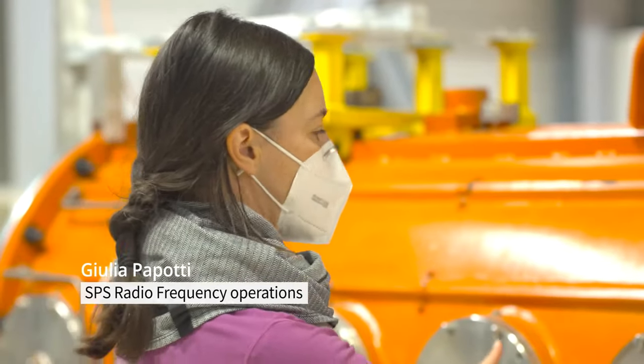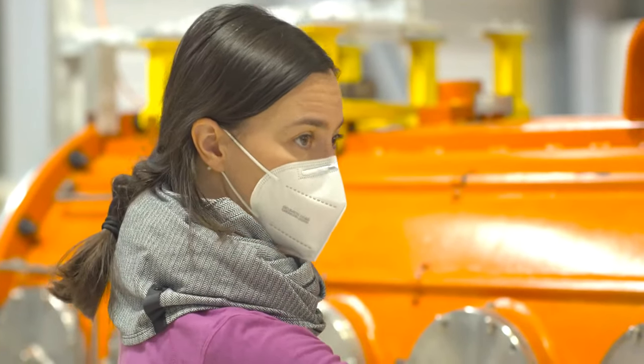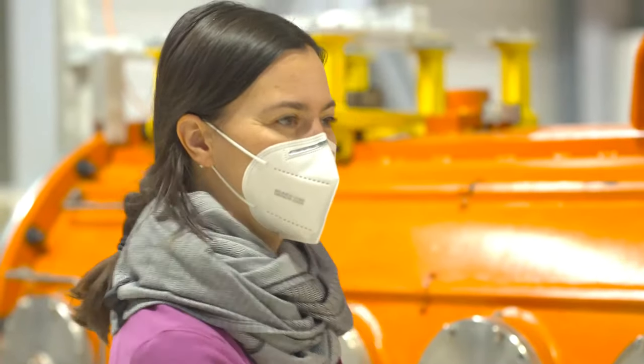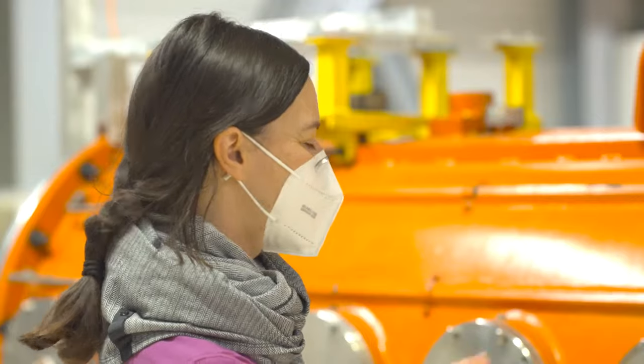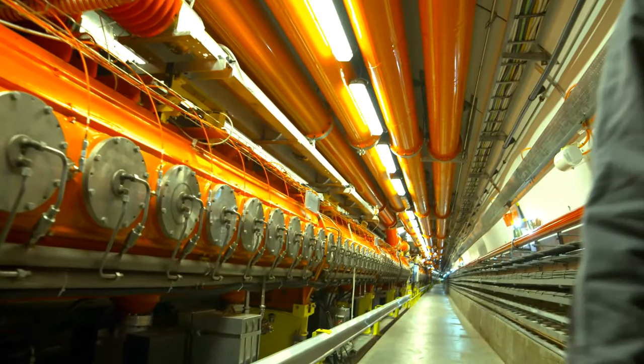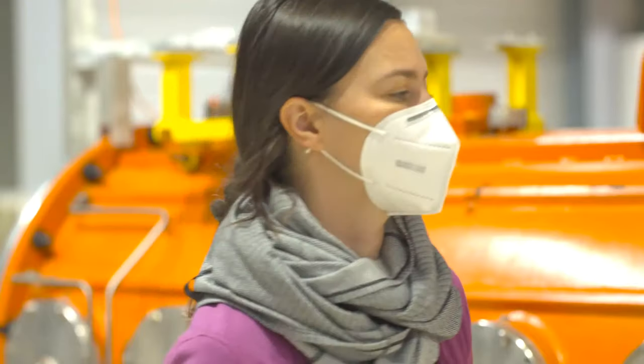There are 11 of these cavities in one module, and what we have assembled down in the tunnel, as I said, this is a spare. The actual stuff that is working is downstairs in the tunnel, and we have assembled three or four of these pieces into one big structure.